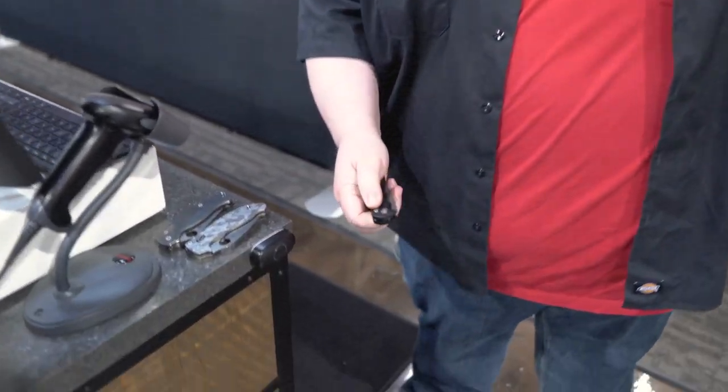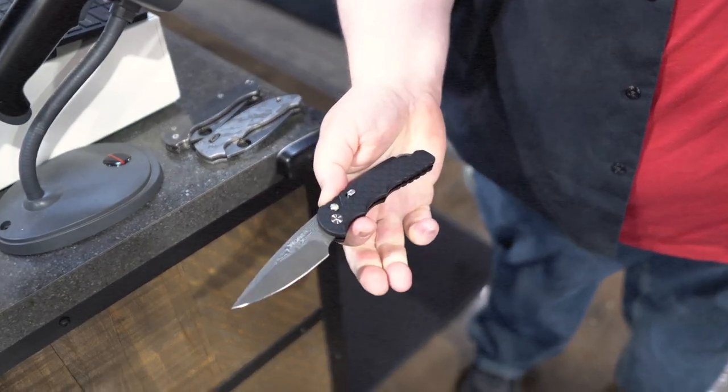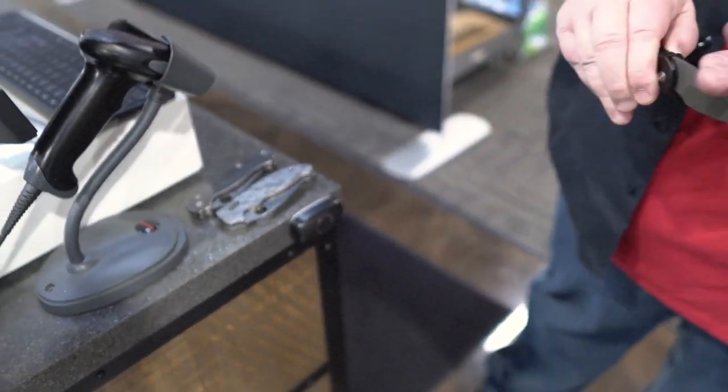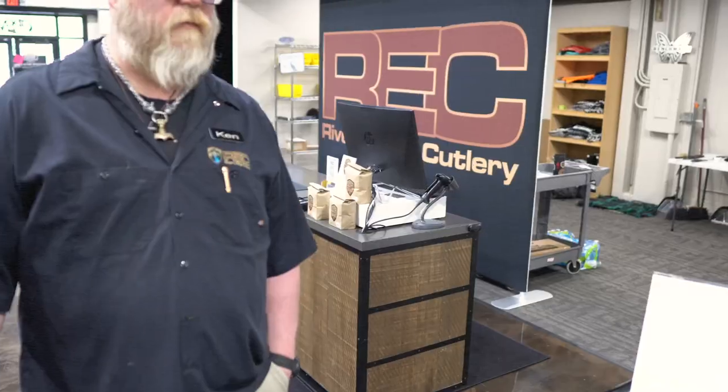And there's more. Oh, yeah. Got to have my Protech. I am also a Protech fan. That is beautiful. Very nice. Cool, man. Thank you. Wide angle lens.